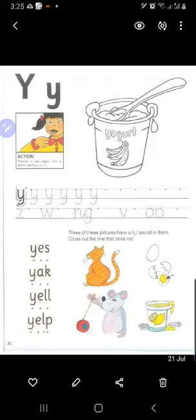Now let's learn together how to write it. We will start from the big dot. You will go down till we touch the lower line. Then we make a round. Then we go up till we touch the upper line. And then we will go down on the same line and make an umbrella stick.